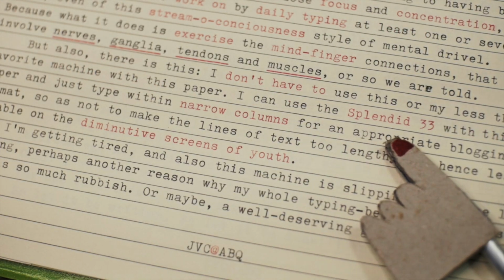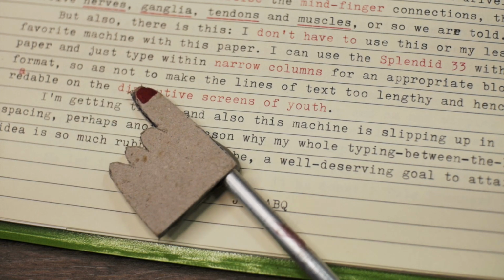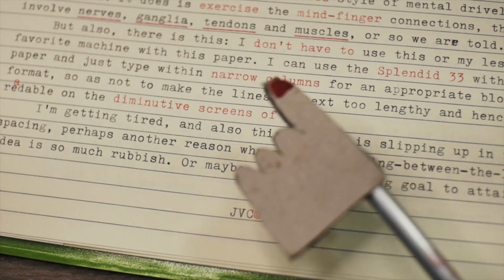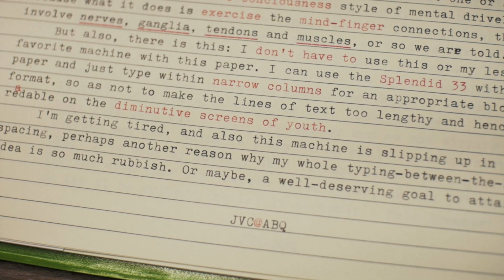"I can use the Splendid 33 with this paper and just type within narrow columns for an appropriate blogging format so as not to make the lines of text too lengthy and hence less readable on the diminutive screens of youth." So I like that phrase, diminutive screens of youth, and I went ahead and, of course, emphasized it in red.